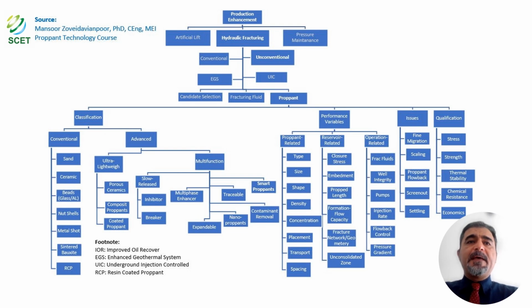As you can see here, production enhancement can be categorized into different disciplines. Hydraulic fracturing is one of them. And then, of course, hydraulic fracturing can be conducted in both conventional and unconventional reservoirs. What we mean by unconventional reservoirs are those subsurface formations that have very low permeability. And there are other places in which this technology can be adopted, for example, in enhanced geothermal system and underground injection control.